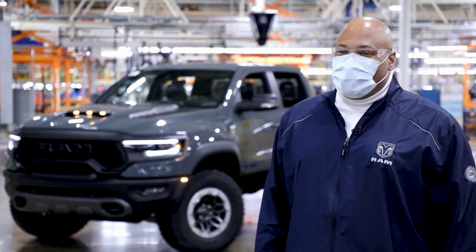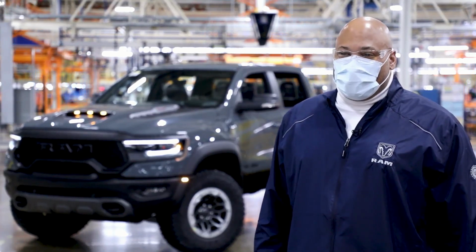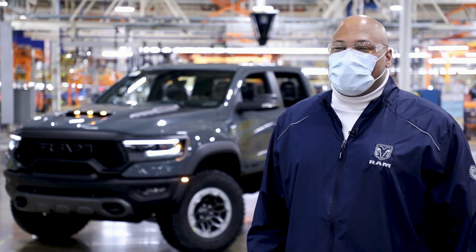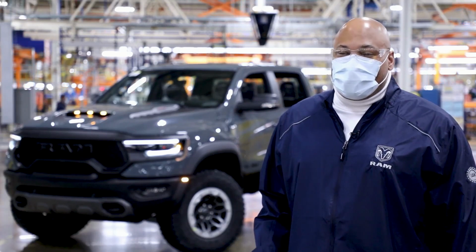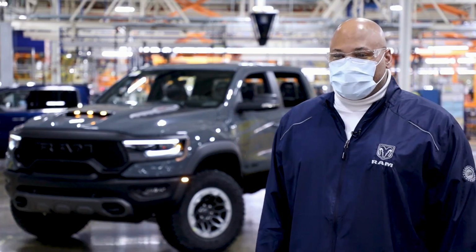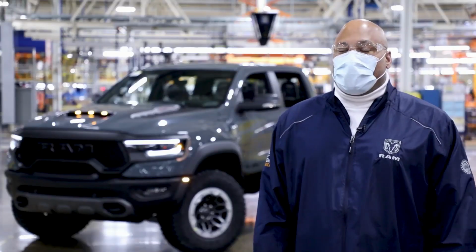We're here today to introduce the first Ram 1500 TRX that came off the line today. It is Motor Trend's Truck of the Year. This is the second truck built at this facility that has won that prestigious award. This plant has come a long way.